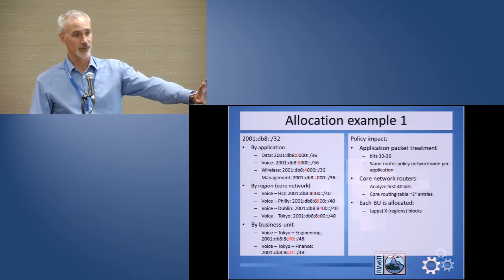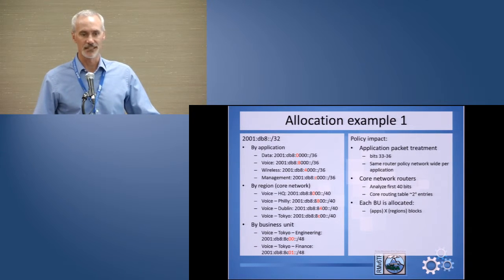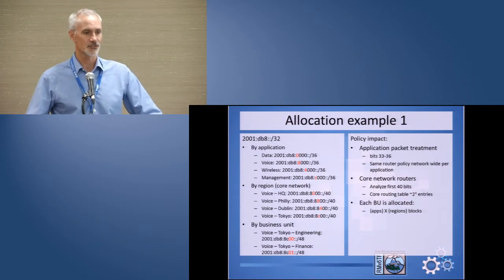Okay, engineering, here are your 256 allocations. You get one per my 16 applications, one for 16 sites. Again, if you have less, it's going to be less than that, but your upper bound is going to be in that manner. So my business units then end up having a lot of address chunks that they need to manage for whatever reason, to the extent that they support all those applications and regions.